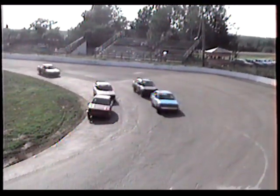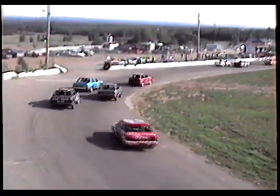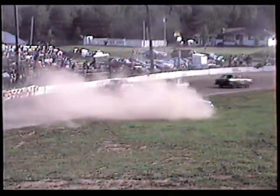55, Brett MacArthur, tough break for him as he heads to the infield in the early going. Have to see if he can get that fixed in the next race. 79, Corey Eagles really stretching it out as he comes out of turn number 4. 91, Louis Keller gets sideways over on the backstretch and is into the infield.